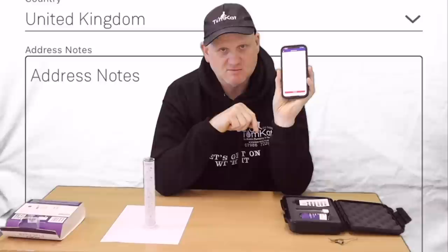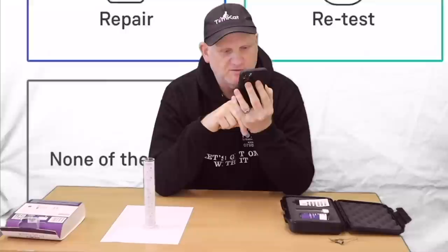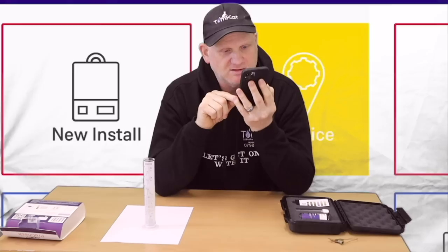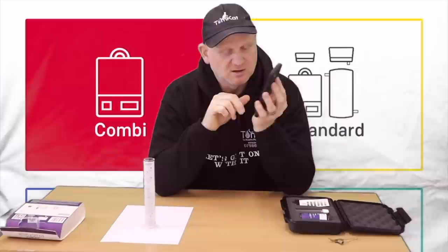It's now saying, is it a new installation, service, retest, repair, or none of the above? So we're going to put service. Once we've done that, we can click on next. It then says, what type of boiler is it? Combi, standard, back, don't know, or system. But it's actually a combi boiler that's attached to it. So once we've done that, we can click on next.